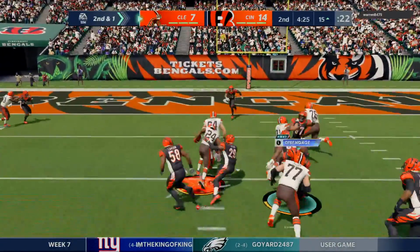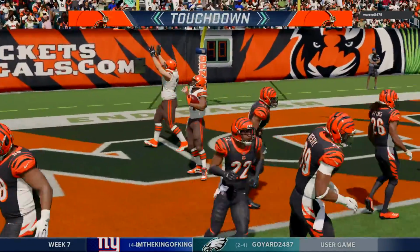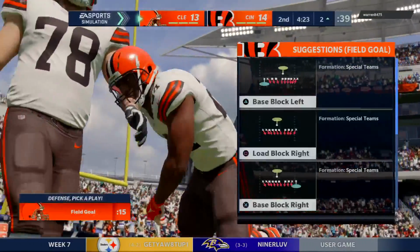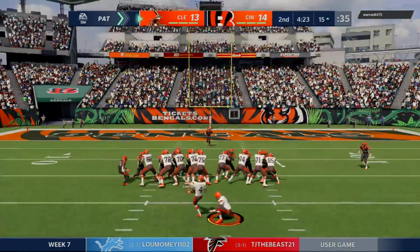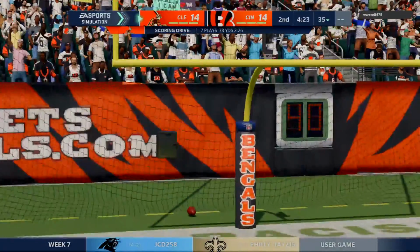A give. This is Chubb. And he'll take it into the end zone for a Browns touchdown. Nick Chubb, his 9th touchdown of the season. And the Browns are within an extra point of tying this thing up. Solid blocking up front from the guys on the offensive line allowed him to get in for the touchdown.